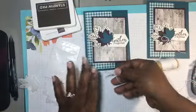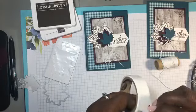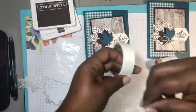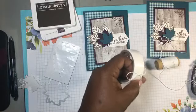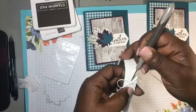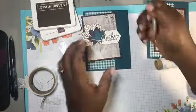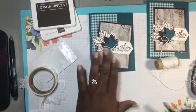All right, so we have this part. Let's get some glue dots and let's adhere that on there. Right? Glue dots. And now we need our paper piercer, which is used for everything but paper piercing. Sweet. And we're going to put that right there in the center. Okay? Not to take away from anything. It's still just as beautiful.